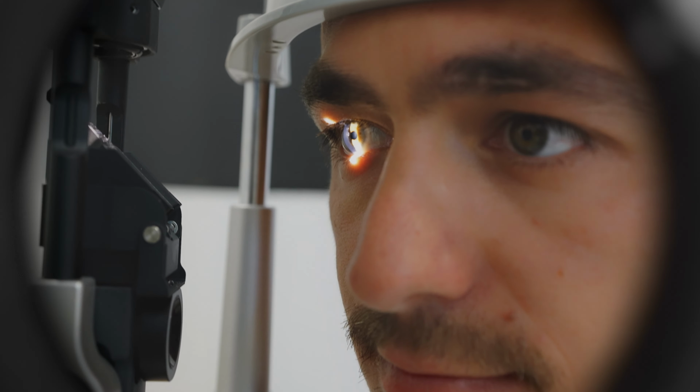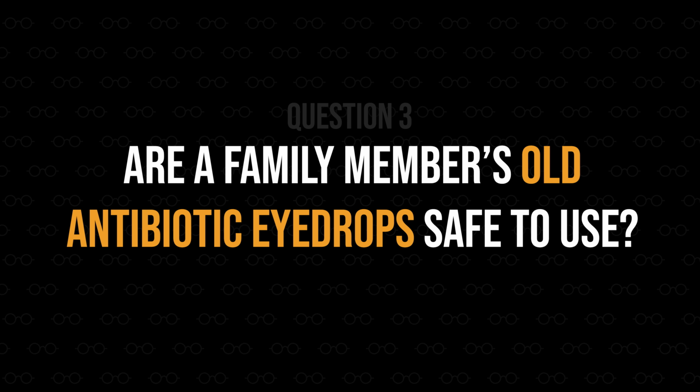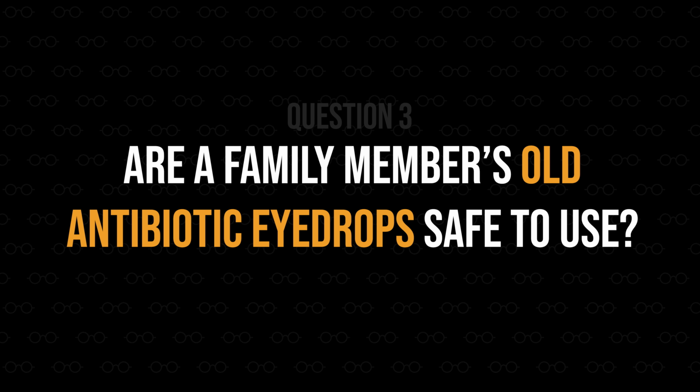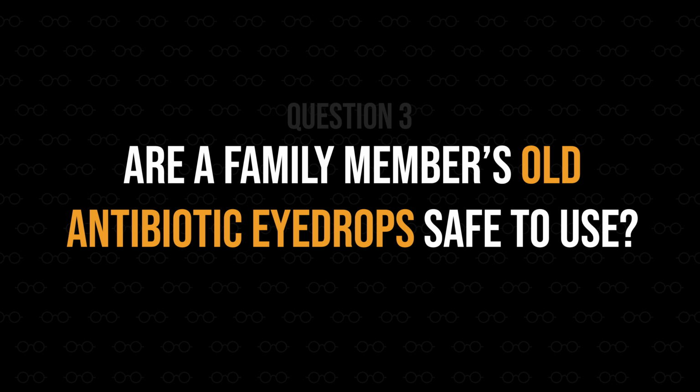These might be some indicators of a more serious vision-threatening eye condition that would need to be taken care of with your local eye care provider. But what if you have some old antibiotic eye drops in your fridge that you or somebody else in your family used months ago for their eye infection? Are they safe to use for your eye infection?